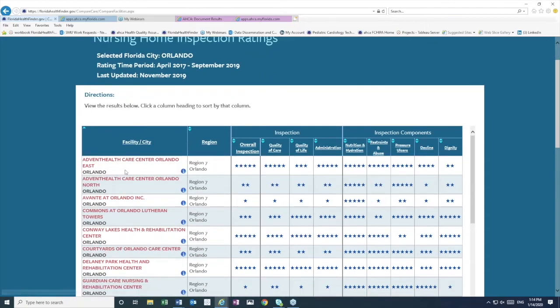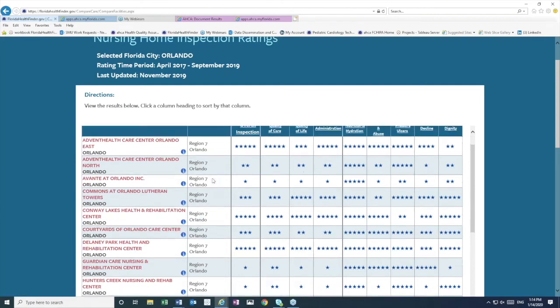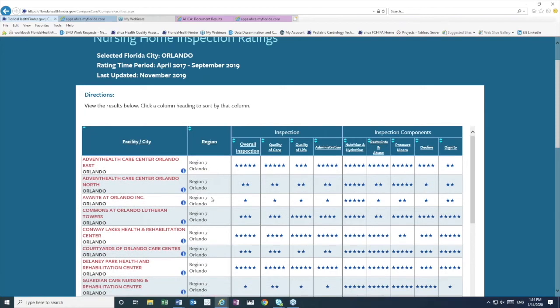All of the same nursing homes are listed in the first column. This is the nursing home list for Orlando, and these are listed alphabetically. The next column shows us region, and this refers to which ACHA region that facility is located in. And now we can see these facilities compared to each other using a star system.